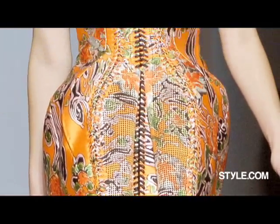The mix was really about to play with something softer, like flowers and decorative elements, and to make them quite sharp.